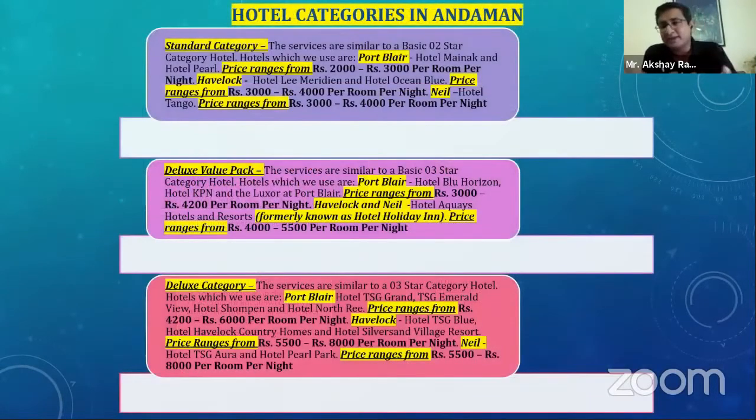So let me begin on the more tricky part of selling Andamans, which is the hotel categories. I know you all are used to selling international destinations and other destinations in India. In Andaman, the problem is the hotel categories. This is where the biggest challenge lies, because to be honest, there are no star categories in Andaman. This is very, very important to realize. So do not sell to your customer saying 3-star, 4-star, 5-star, because he is not going to be able to find any comparison to actual star category.